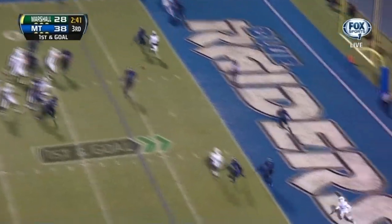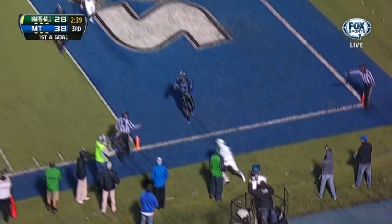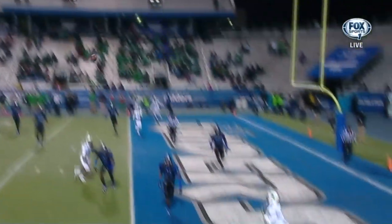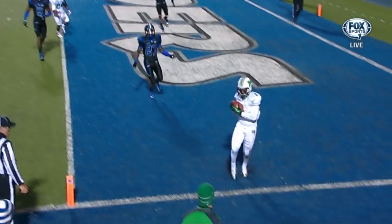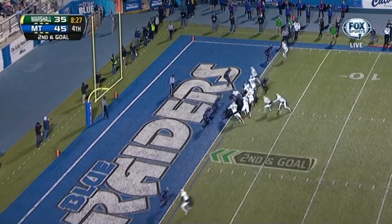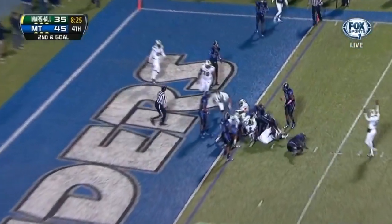Akeem Cato to the end zone, wide open, touchdown. Return by DeAndre Reeves. And this is about as easy a touchdown as Shuler may have all year. Guy had 110. Grooms again, reaches, dangerous play.